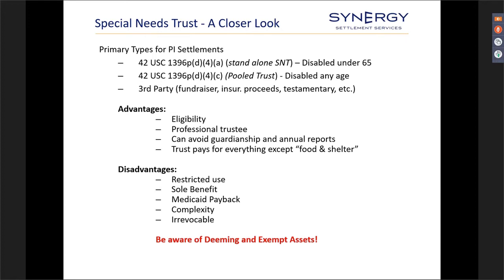At death, there's a Medicaid payback, and that's required under federal law. So when somebody passes, the trust has to pay back Medicaid for anything that Medicaid has paid for. And it varies state to state. Some do it from the date the trust is created until date of death, or it could encompass the entire lifetime. Putting one of these trusts into place is a bit more complex, and it is irrevocable.